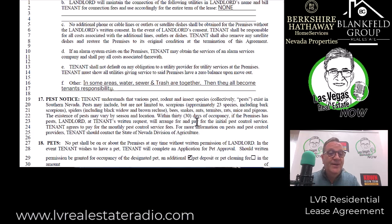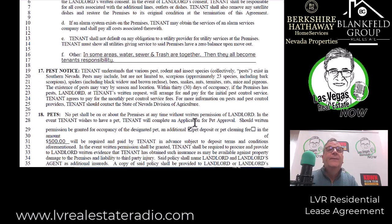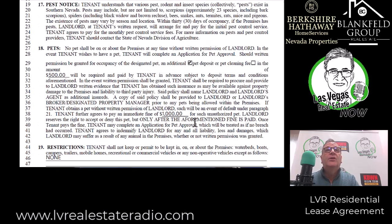Pest notices. We do have pests here in Southern Nevada. Just want to make you aware of them. Pets. This is an important clause here, clause 18. If you have a pet in the property, in our case, you would be providing an additional security deposit.